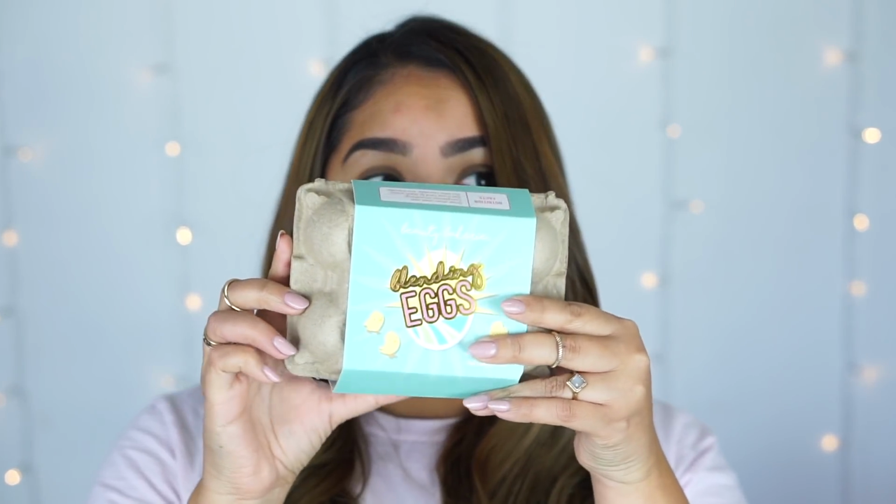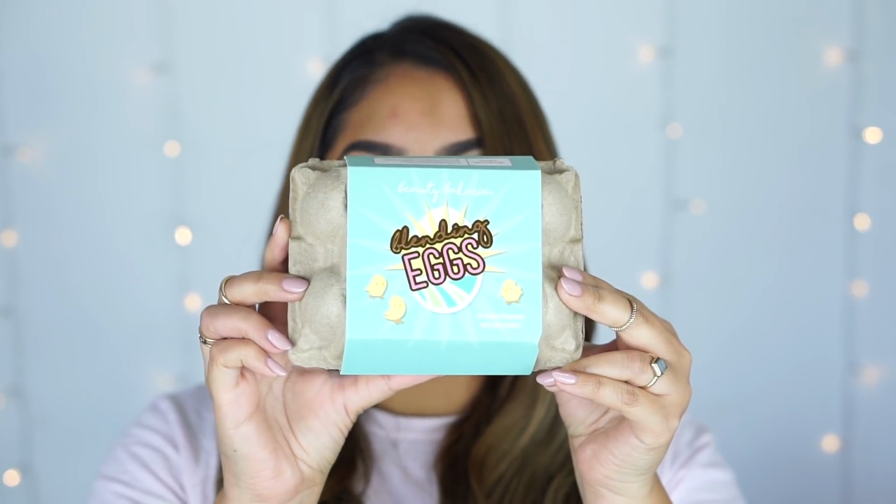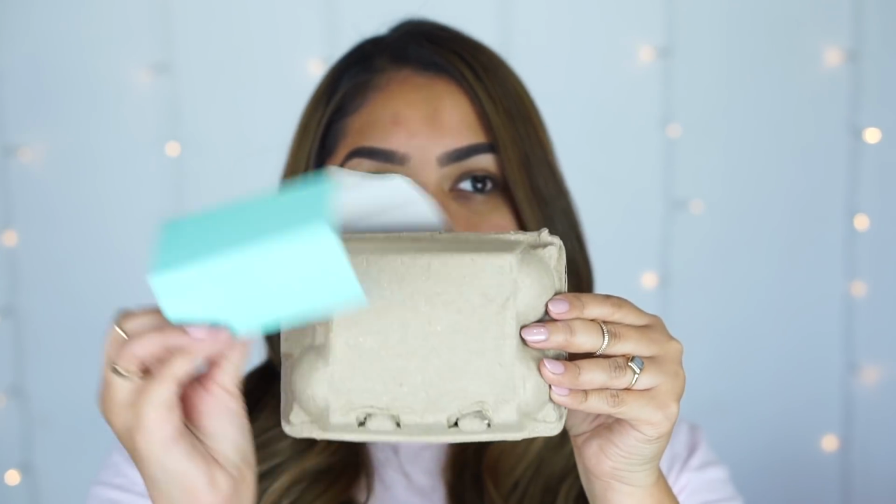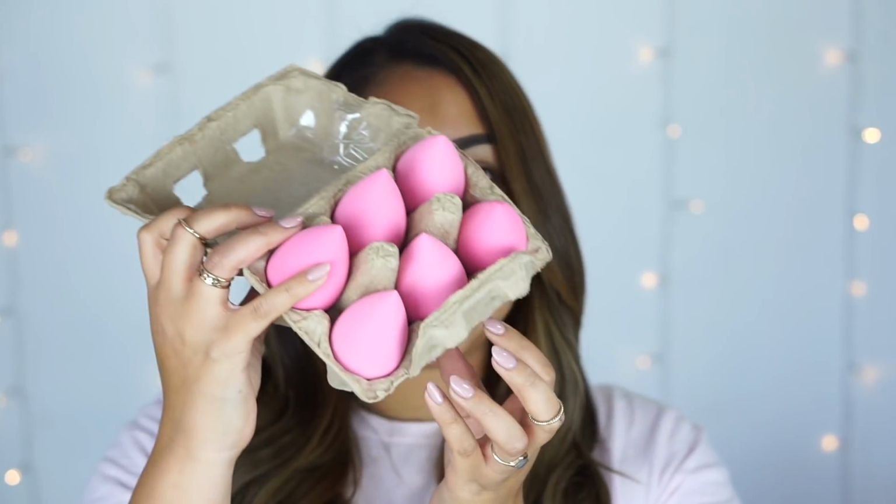For example, they have these cute little blending eggs that actually come in a little egg carton, guys. Like, is this not the cutest thing you have ever seen in your life? It's the cutest thing I've ever seen in my life. So inside here, it comes with 6 blending eggs. We are gonna be testing out these blending eggs today too, to see how well they perform, to see if they're anything compared to the Beauty Blender or the Real Techniques Miracle Sponge.